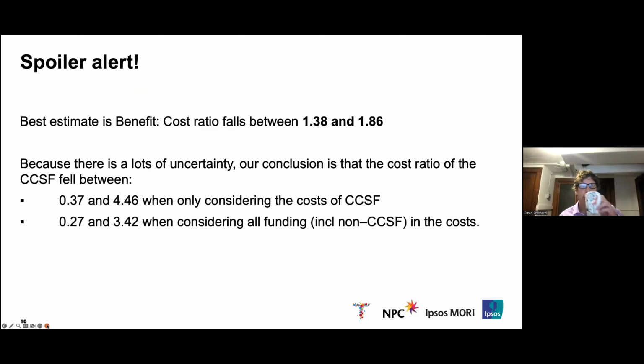And to give the spoiler alert here, our best estimate of the benefits cost ratio, much lower than the ones we've seen, falls between 1.38 and 1.86. I'm going to get into why that might be considered low, but we did some sensitivity analysis around it, and it could be within 0.37 to about 4.46 when we're just considering the 187 million. If we include CCSF funding as well, that changes it a little bit. So there's quite a wide range there, and I'll explain why. That really comes from the level of uncertainty. So we included at various stages in the process opportunities to have minimum and maximum, or upper bound and lower bound estimates of various calculations.